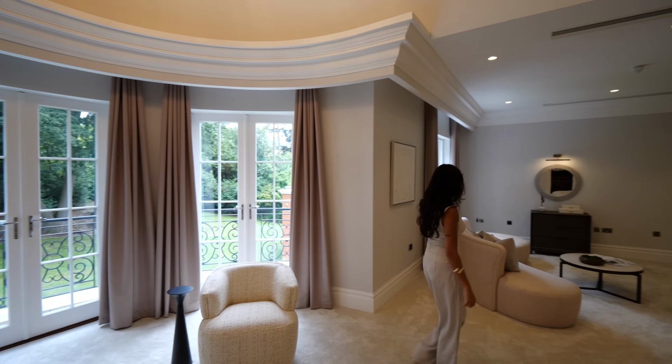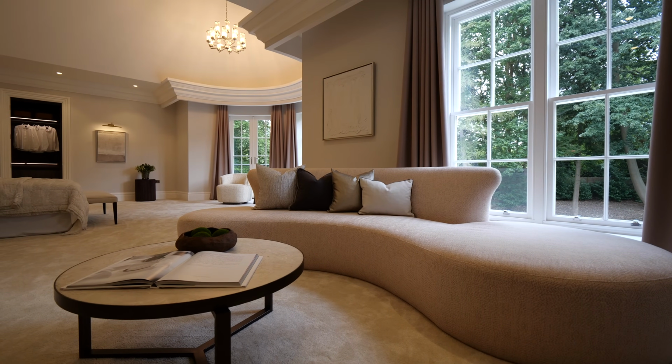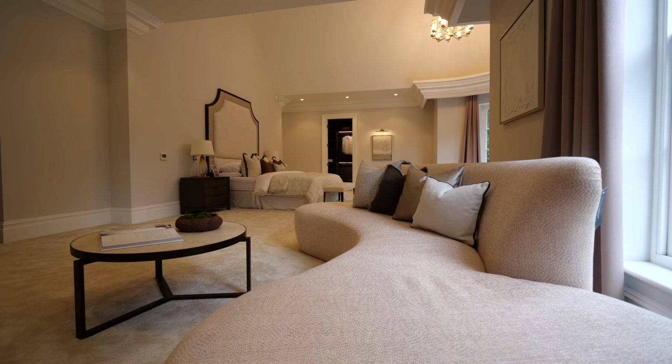We've got another sofa area here, looking out through the sash windows. And the carpet in here is so lush, it really makes it feel super, super cozy. AC in here again. Come on through.